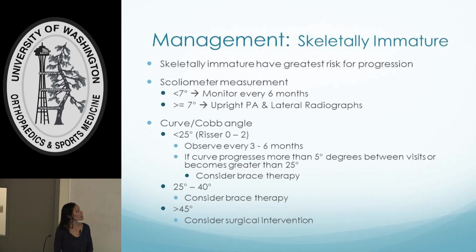So we divide our management into looking at those patients who are skeletally immature and those who are skeletally mature, because it makes a difference for how you're going to follow them. So in the skeletally immature, we're watching them because obviously they have that risk of more curve progression. And I have a little flow sheet on the next slide. But the first thing that you use is the Adams forward bend test and then your scoliometry measurement.